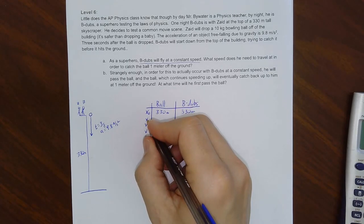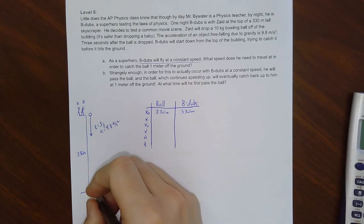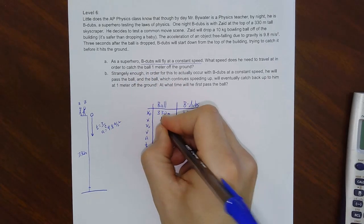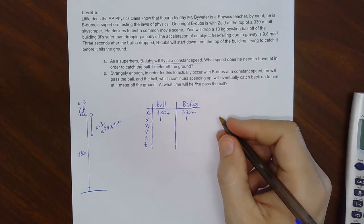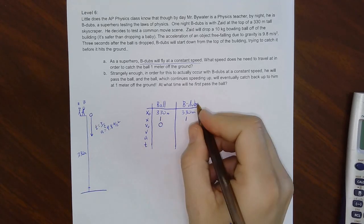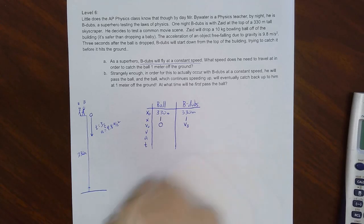Now the ball is going to end up 1 meter off the ground, all right? That's what speed does he need to travel at in order to catch the ball 1 meter off the ground? So 1 meter off the ground, and in fact, we want Bdubs to be 1 meter off the ground as well. The initial velocity of the ball is going to be 0. And the initial velocity of Bdubs is going to be whatever his velocity v_B is.